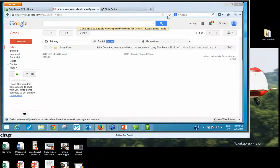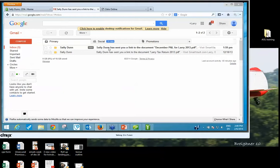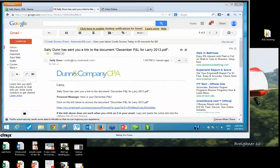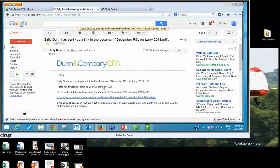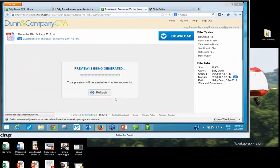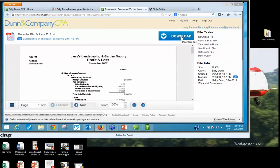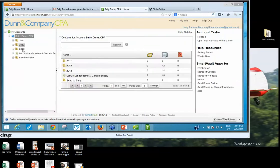I'm going to go to Gmail here and do a refresh. And so here's the email that we just sent to Larry. You can see it's custom branded, and here's that message. Here's your December P&L, and all Larry has to do is click that link, and it'll take him right into the SmartVault portal to view that document. He can click download, making it really, really easy to use. And Larry, as I said, can go and browse through all of his files.